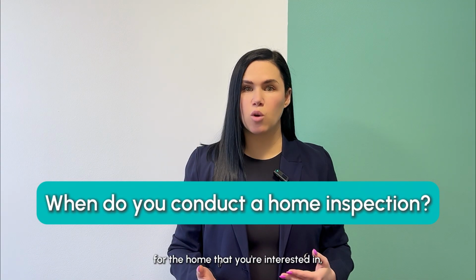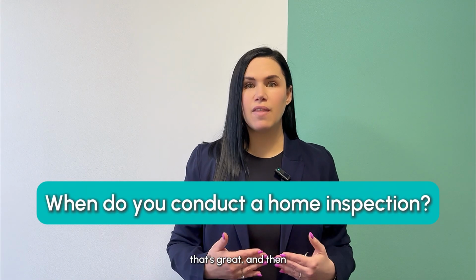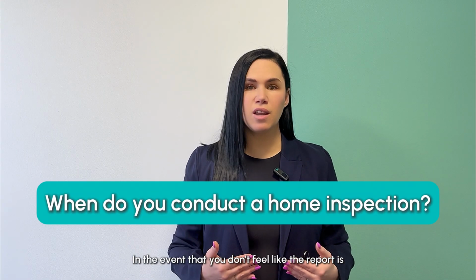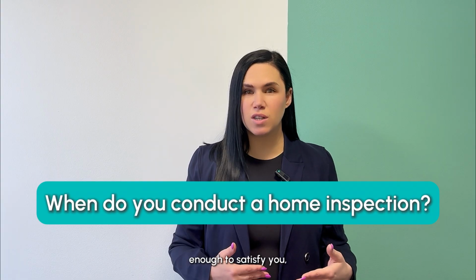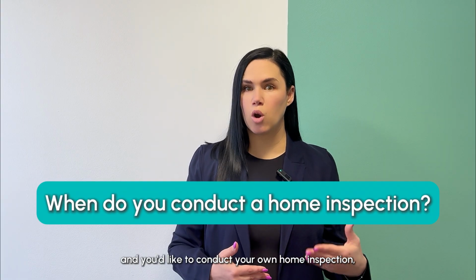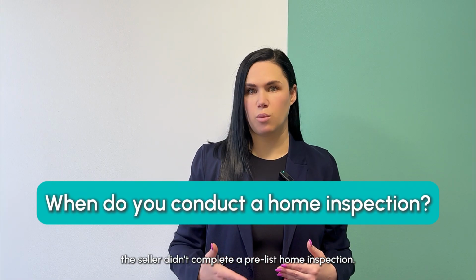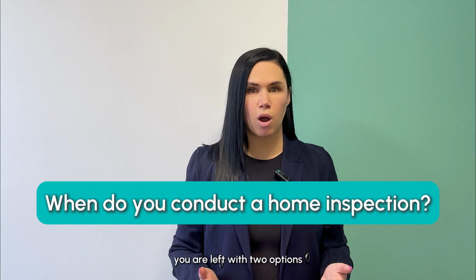If this is the case for the home that you're interested in, that's great, and then you can review that report and determine if you're comfortable with it. In the event that you don't feel like the report is enough to satisfy you and you'd like to conduct your own home inspection, or perhaps the seller didn't complete a pre-list home inspection, you are left with 2 options.